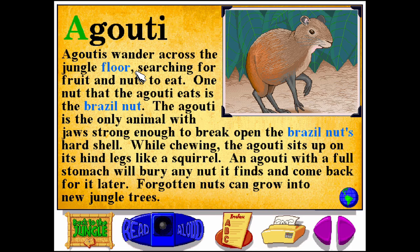Agouti. A-G-O-U-T-I. Agoutis wander across the jungle floor, searching for fruit and nuts to eat. One nut that the agouti eats is the Brazil nut. The agouti is the only animal with jaws strong enough to break open the Brazil nut's hard shell.